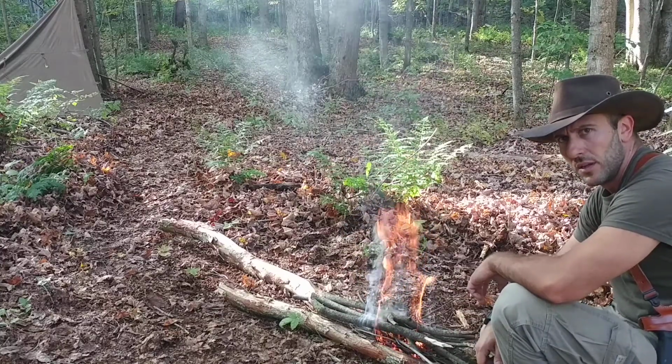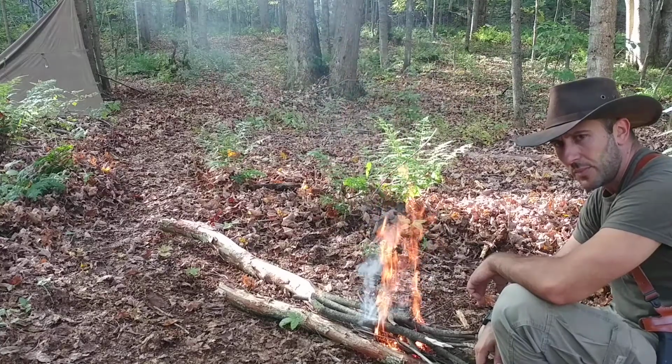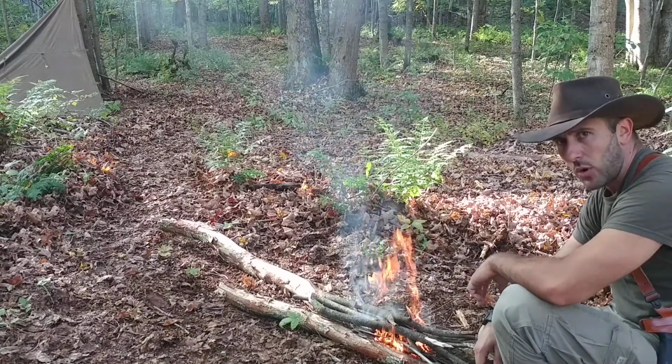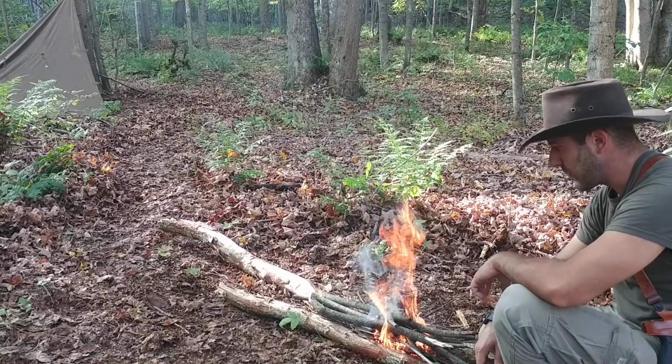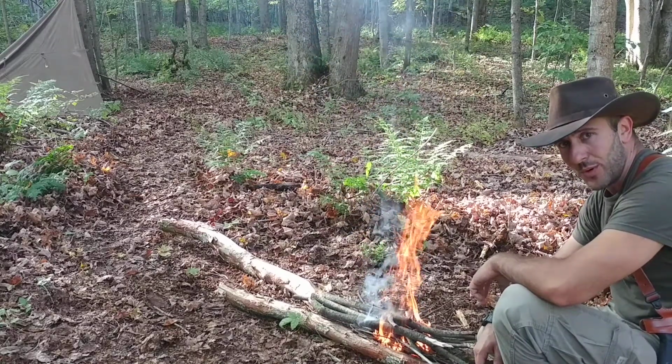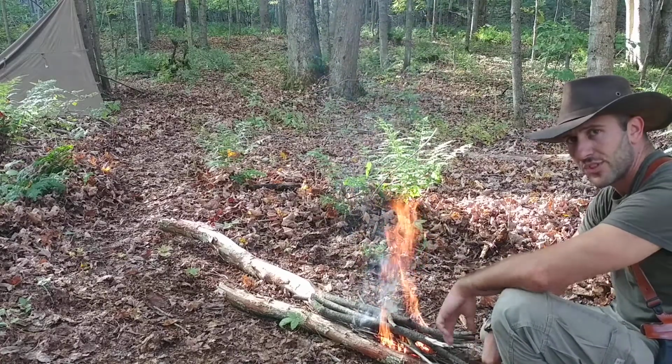We're probably a couple miles deep right now, so it should be a good hour walk out of here. But we have our ponchos, and we're ready to go. Should be an amazing time. So stay tuned, and I'm sure we'll have more.